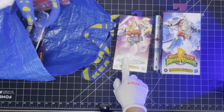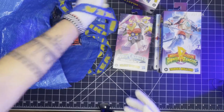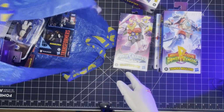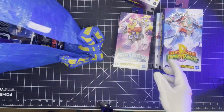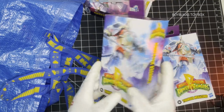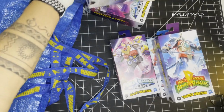And where's the other one? Okay, so another Galaxy Megazord. I bought 2. One is to unbox, and one is to keep inside the box. So another NinjaCon here. Okay, yeah, so there's another Thunder Megazord here. I think I overbought this one. I'm not too sure which I already have, but I believe this is the one. But I still take 2 of them.